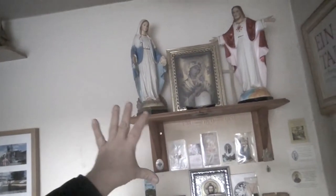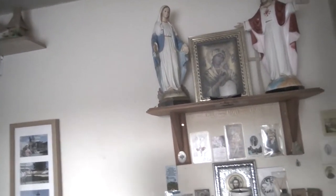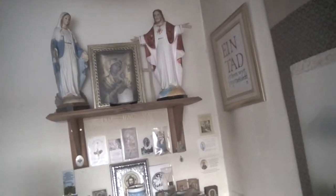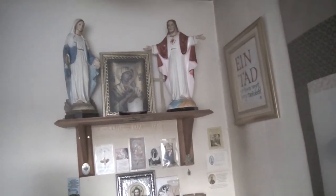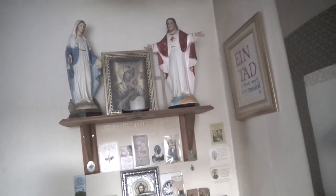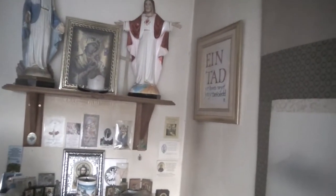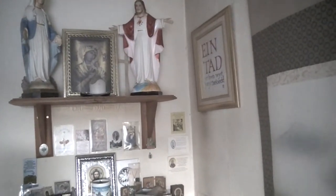Now, here's one of my highlights. This is my altar. People who know me well know that I am religious, and I love icons. So that icon is a very cheap one. Somebody bought it me out of a charity shop, but I find it a very beautiful and moving icon. And then this that says Ein Tad is actually Welsh for our father, and I have a very good friend who is a sculptor in Wales, and he concentrates on calligraphy, and he does a lot of gravestones and that kind of stuff, but he did that for me. I think it's absolutely beautiful.